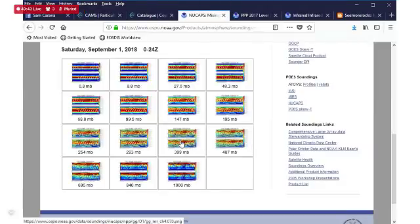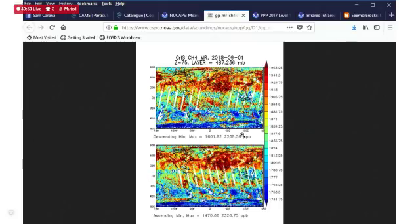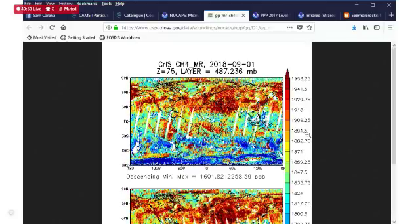So let's look at 487. That's pretty close to what Sam Carana's was. All right, let's zoom in. Our lowest is 1601, and our highest is 2258 parts per billion. Now this is from yesterday. That's not from the 31st. We can go back to the 31st.